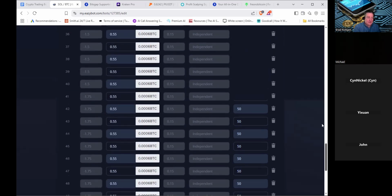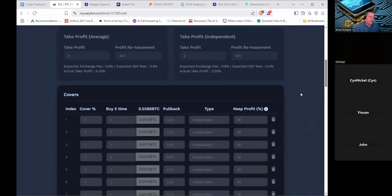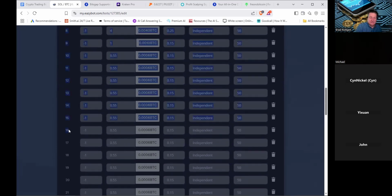Now, what I did is, once I saw how the EazyBot worked over a couple weeks, it would buy once and it would buy maybe two or three more times, so I'd get down to like level four or cover four or whatever they call it. And then usually by then the next move, it would sell at least one of those. So it would buy four or five times and then sell. And then maybe it would buy two more times and sell two or three positions. So I never got down to even level 16.